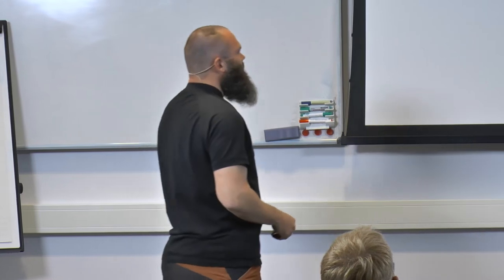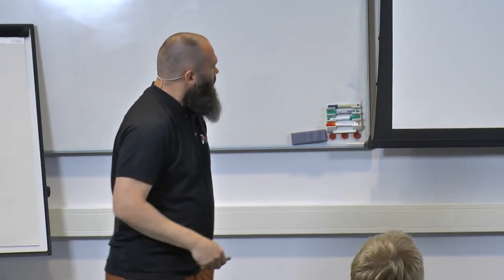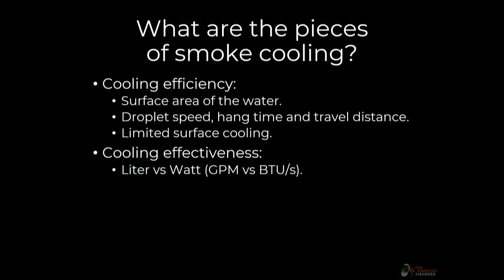So you have this cooling effectiveness. When we talk about being effective, actually achieving smoke cooling, not talking about efficiency, meaning how it's done efficiently, we focus instead on things like liter versus watts, like how much flow. You need a certain amount of flow. The more flow you have, generically, the faster you cool. It's not always true. And it's, of course, a portion of it that is efficiency, but it's a very strong indicator in a lot of research that the more flow used, the faster you cool. And of course, there's also a minimum, like if you don't have enough cooling capacity at all, you will fail.